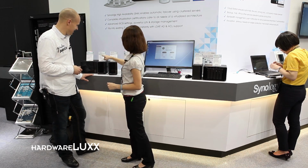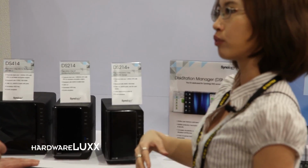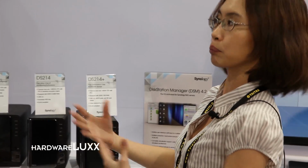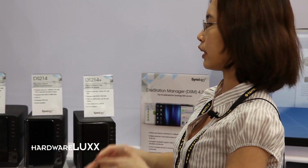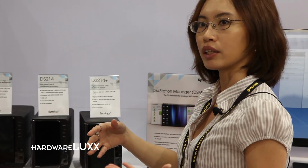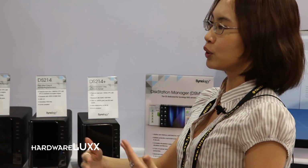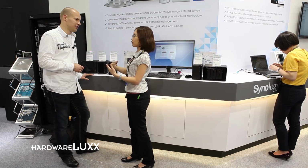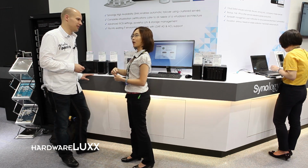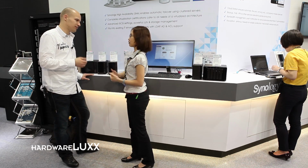Say we have a dual core CPU. We have a floating point unit, which you can usually see on very high end models like the Plus series that we have. But now we're bringing it to all of our next generation models. So for people that take a lot of pictures, these really high resolution pictures, you will need time to do the thumbnails in Photo Station. The floating point unit can really help you on that part. You will be able to do the thumbnails much faster, and see them really quickly.